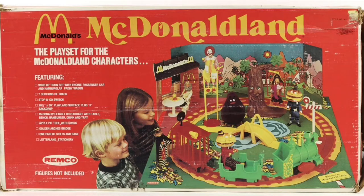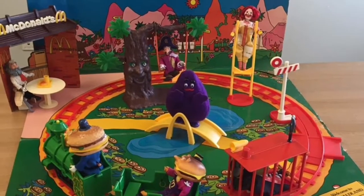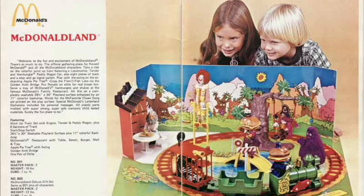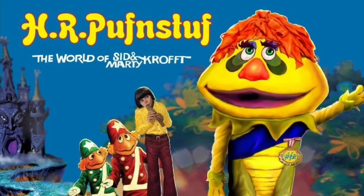Featuring a wind-up train the figures could ride on, a large cardboard scenery backdrop, a McDonald's restaurant, a mini bridge, and an apple pie tree with a swing for the figures to play on. The commercials, the toys, the whole concept was great. But in 1977, most of it ended after McDonald's lost a lawsuit to the creators of H.R. Pufnstuf for plagiarism.